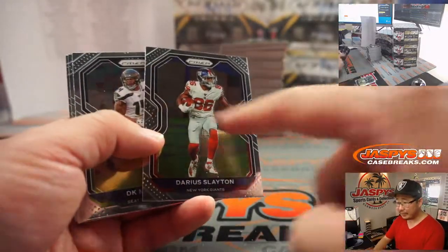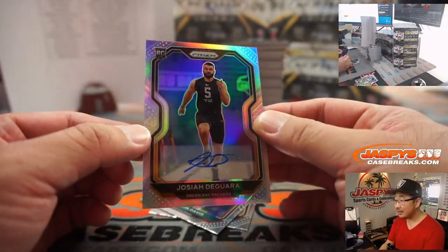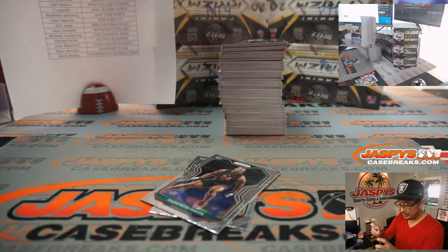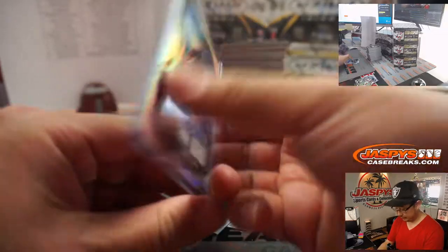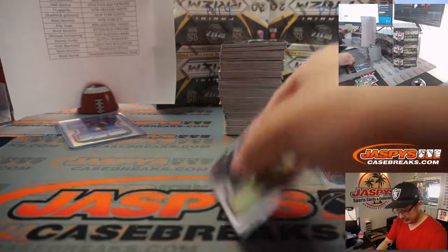Is there a bit of a cleaner design on this year? I kind of like it. All right, we got Josiah Deguara for the Green Bay Packers. So Team Murphy. Last spot mojo, silver rookie autograph on the board. We got a couple nice rookies right here too. Raekwon Davis, Justin Jefferson.